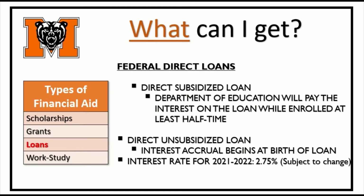So what types of financial aid can you get? You may be eligible for scholarships, grants, loans, and work-study awards. Most students are typically eligible for federal direct loans, which consist of direct subsidized and direct unsubsidized loans. There is a notable difference between these two loan types. For direct subsidized loans, the Department of Education will pay the interest on the loan while a student is enrolled at least half-time. On the other hand, for the direct unsubsidized loan, interest accrual begins at the birth of the loan and is paid by the student during repayment.